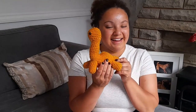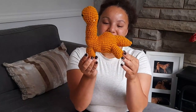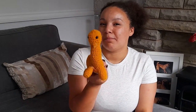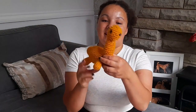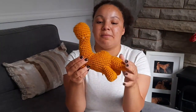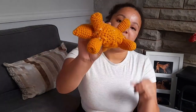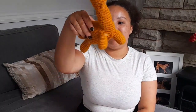And then the one after that is this guy. Now, I think he's supposed to be a dinosaur, the long neck dinosaurs, I don't know what they're called, but he looks a bit more like a golden Loch Ness monster, and he's just all kinds of wrong. His head doesn't face the right way. He's got loads of holes in him. That's again from me struggling to know how to do a decrease. His underneath is really bad. His little legs aren't even sewn on the right way.